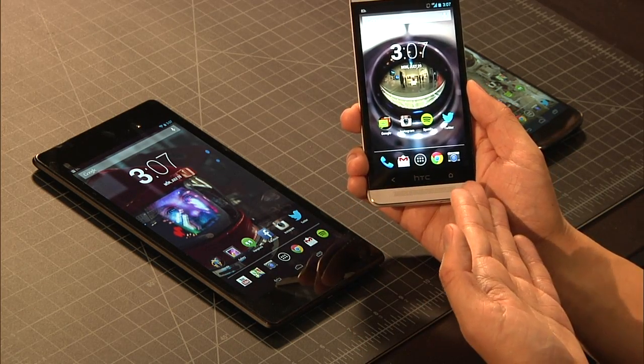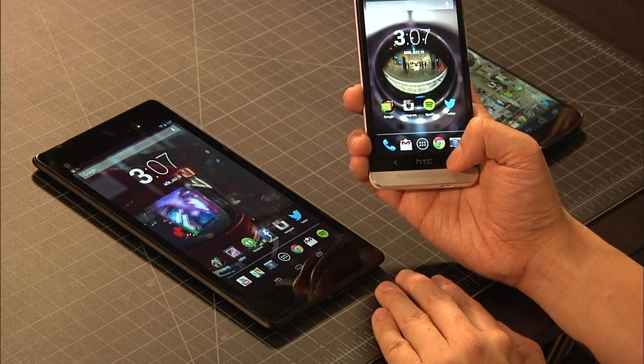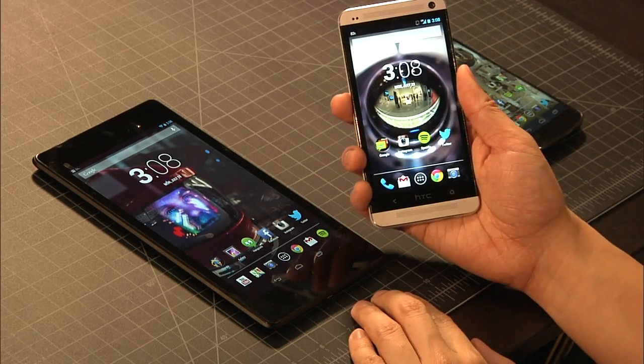But I actually like having this physical button. One, because you actually get a small vibration when you hit it. Very, very small vibration, which you don't get. No, you don't get that. You do not get that on... I mean, you can turn that on, I think.